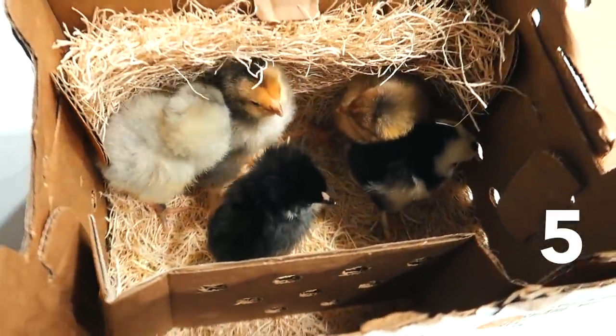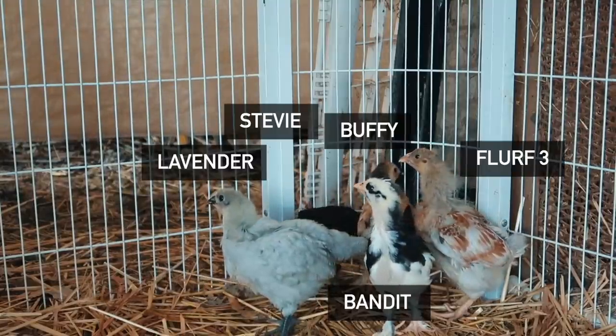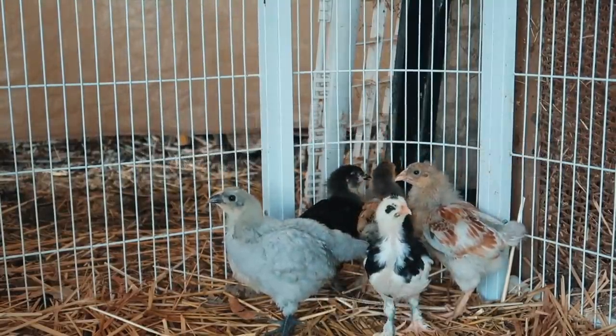Okay guys, so we've been raising up these six chicks that we got in the mail a while ago that we gave all those crazy names, remember? Yeah, Bandit. I only remember one. So now it's time to clip their wings so that they can go out in the pasture with the rest of the chickens.